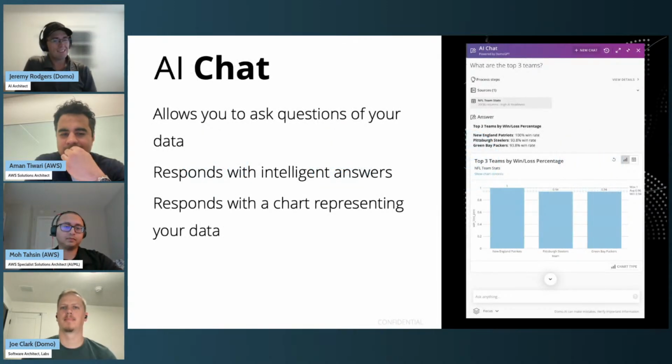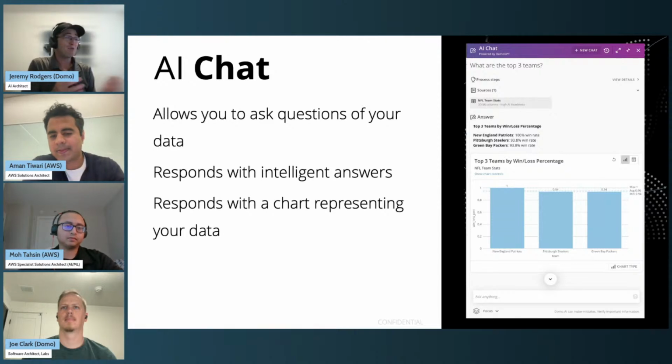So right into it, what is AI chat? In my opinion, it's one of the coolest features to ever come out of Domo. And I'm very biased, but it allows you to ask natural language questions of your underlying structured data.